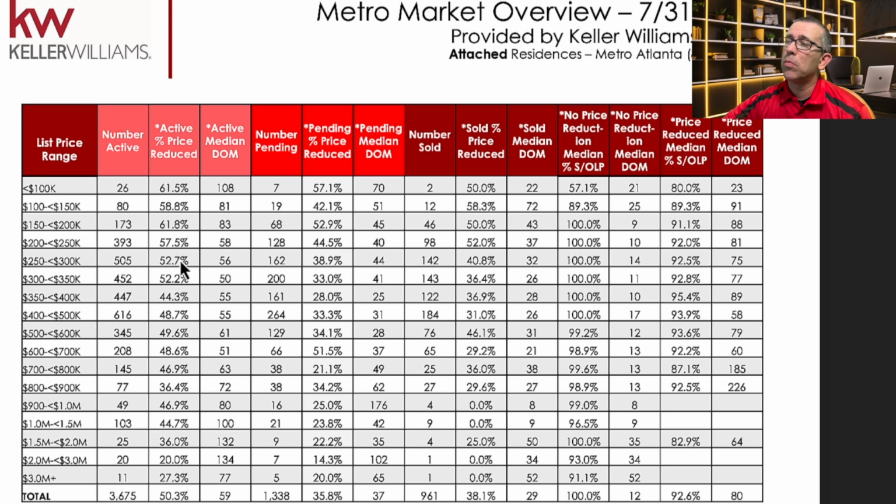When it comes to the number of homes that have had price reductions, 50% of all of these condos and townhomes have price reductions that have been on the market. If we look at the different breakdown of numbers, we can see that right at this $350 to $400,000 range is the least amount. We're talking about 44.3%. Then down here we see even less at $800,000 and $900,000, and then this $1.5 to $3 million range, we see even less of these price reductions. So price reductions are mostly going on in this $100 to $350 range, and then right in this $400,000 to $800,000 range. So this is where we see that happen.